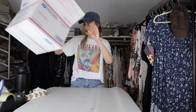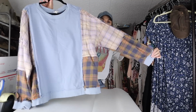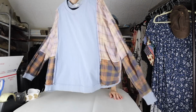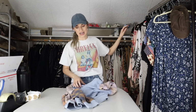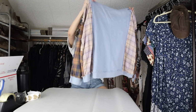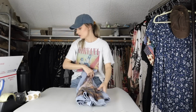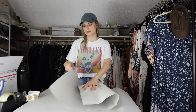And then the second and last piece in this bundle is this sweatshirt. This is so cute. It's from the brand Easel Los Angeles in a size 3X. I knew when I found this at the bins immediately that it would sell quickly because of the style, the size, and the condition. These contrasting plaid sleeves are adorable. And so yeah, these two together, the bundle price was $64 and I was offered $45, which I accepted.